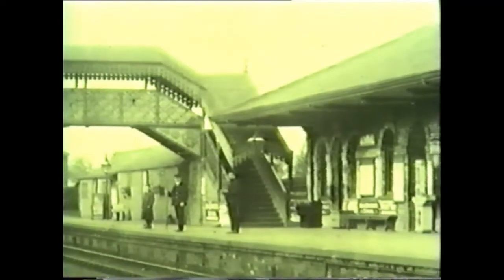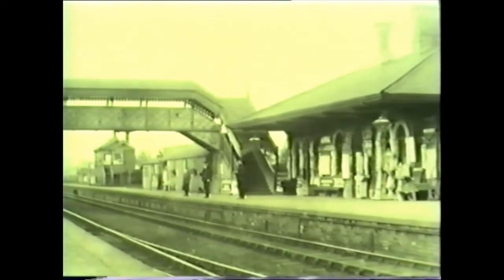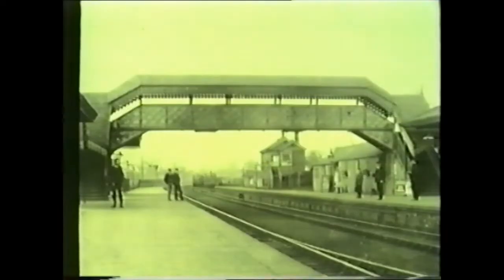The station opened, providing easy access to the by now thriving industrial town of Birmingham. Wealthy Birmingham industrialists and merchants saw Solihull, with its clean air and open spaces, as the ideal place to live, away from the noise and grime.